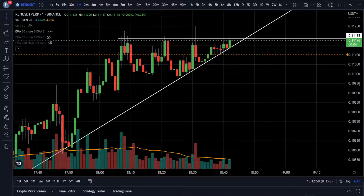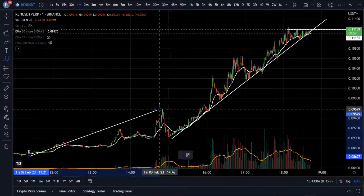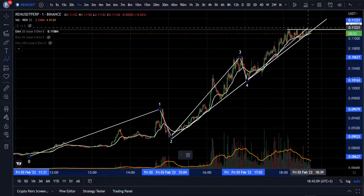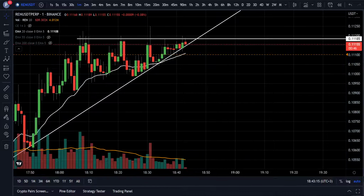Looks more like it's going to go up for now, right? But the way that I'm counting it is already done. It's already 5 waves in. So I have no idea how the heck it's going to make some more runs. So that's 5 right there. That means it must come down, right? There's no other choice. It's got to come down.